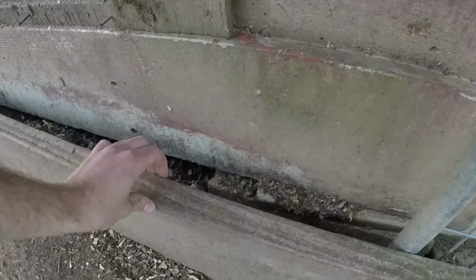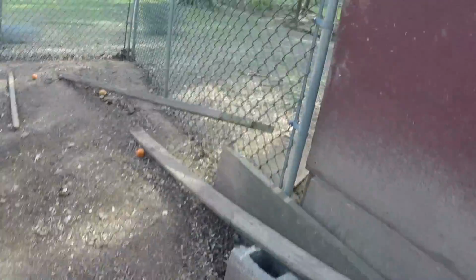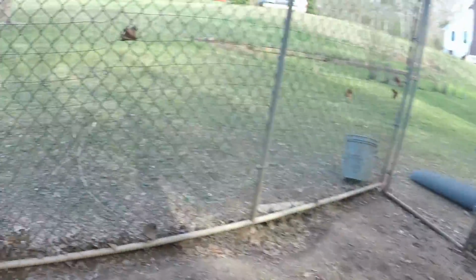So areas, I mean, this is good down here. We've got, well, it's okay, honestly. This should have another piece going in between here and here, because something could definitely slide through here. A desperate raccoon or a fox could, if their head can get through. This here is also not a good spot, but that's why I'm going around today.